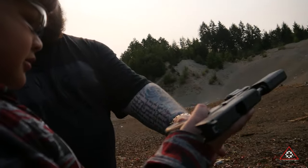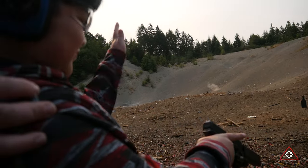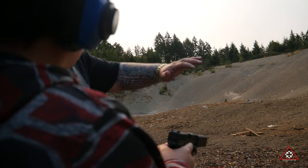Boom, rack. Got it? Here's that in that hand. Finger off the trigger. Okay, load and make ready. Bam and bam. Okay, now go forward with it.